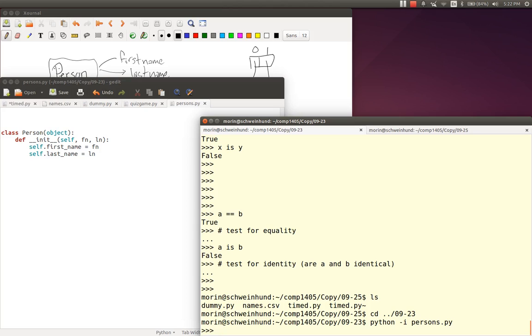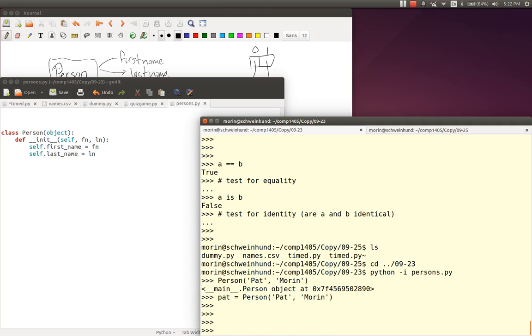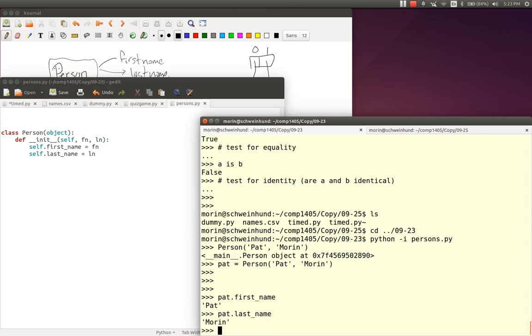Okay, so this thing should work now. So let's make a person. First name is Pat. Last name is Morin. So that says, okay, that made a person object. And it's a person object that's somewhere. So let's make that object and assign it to this thing. So now we have this object called Pat. So off in memory somewhere is this object. There's a variable called Pat referring to it. And we can ask for Pat's first name. It's Pat. We can ask for Pat's last name. It's Morin. Okay.